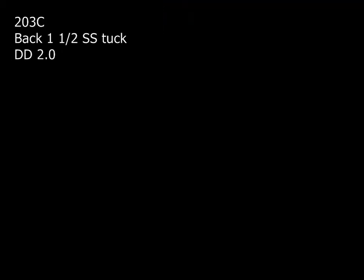Alright, this is a 203C, back 1 1/2 somersault tuck, 2.0. This is just a back 1.5 flips in a tuck, and this was in practice, and this is pretty much one of the first ones I've ever done of this dive, and I don't like it because when you go in, it's actually a blind entry, and you can't see the water, so that makes it quite a bit more difficult. Yeah, as you see, my legs go over quite a bit, and it doesn't look very pretty in the slightest.